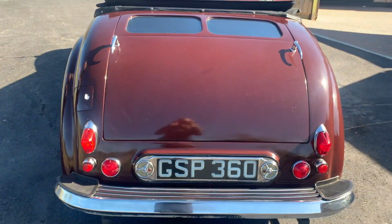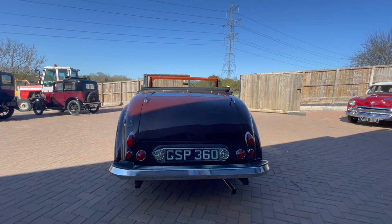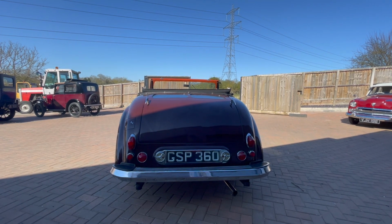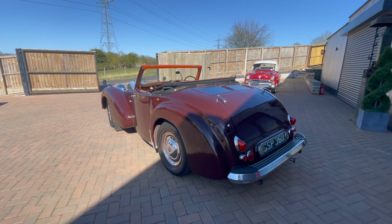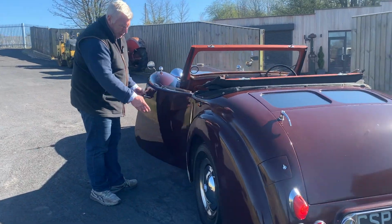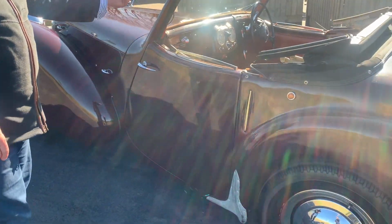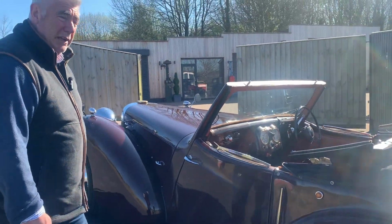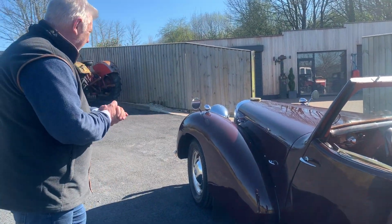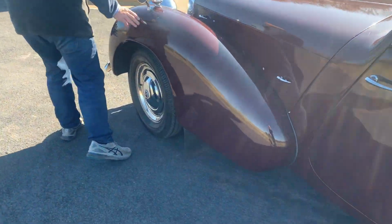I try and be as honest as I can, because a lot of people who buy these cars don't actually come and view them, you just buy them off a video. So I like to be as honest as I can. We'll move around this side again, door gap, lovely. I mean, that's it. That's an ash frame car. That's shutting as good as any quality Bentley, and probably better than a Jaguar XK. Again, the fiberglass wing on here.